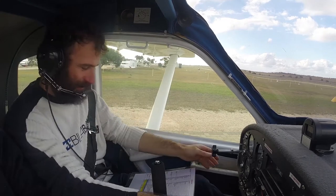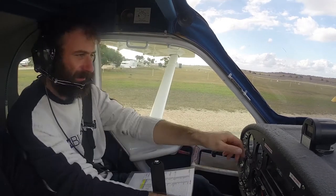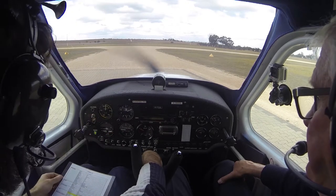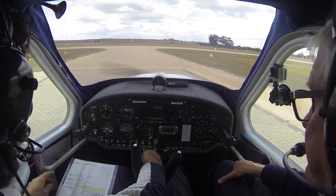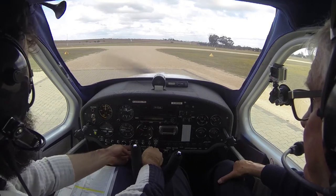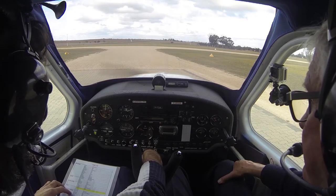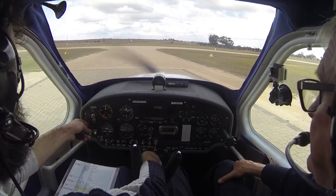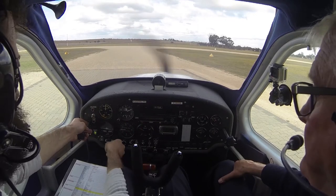Looking good there. Set that up. 180. Might as well run it across all these. Brakes are on, harnesses, hatches is good, fuel's good. Let's do our mag checks.